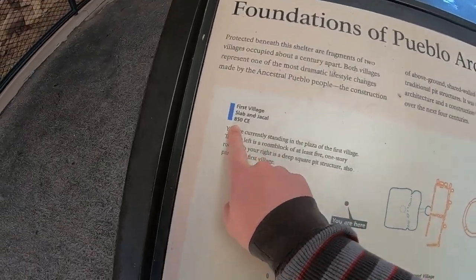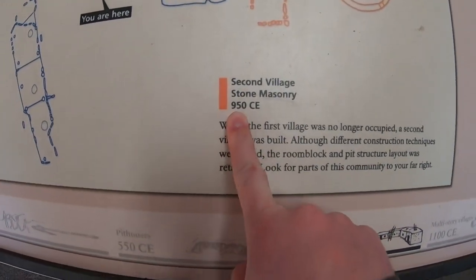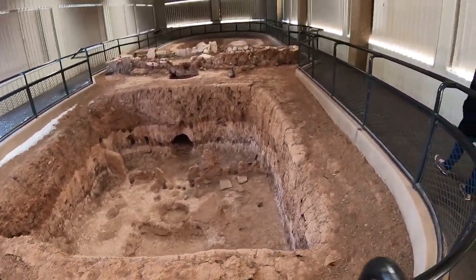Built around the year 850. And here we have one built about 100 years later. So you can see they're getting deeper, more complex over time.